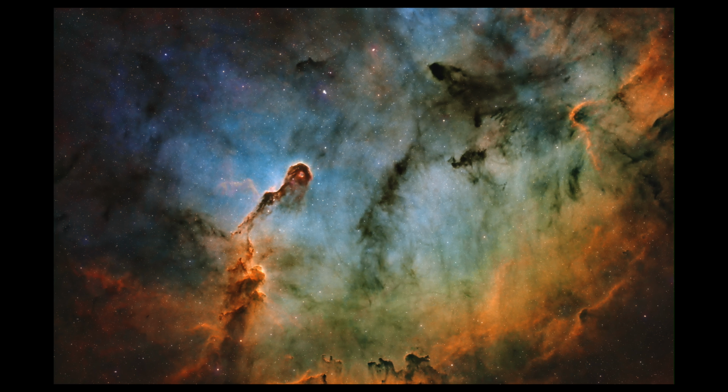This was also first light with my 2600 mono camera, and I shot it in narrowband: hydrogen alpha, sulfur 2 and oxygen 3. And this is only 3 hours worth of data.